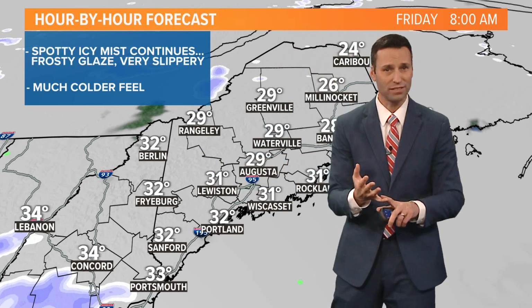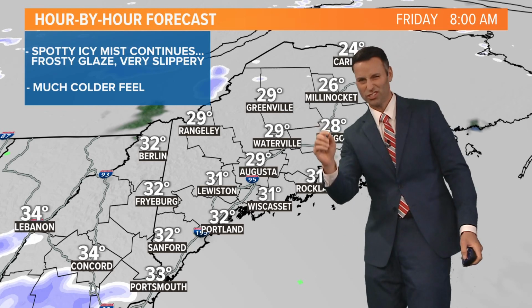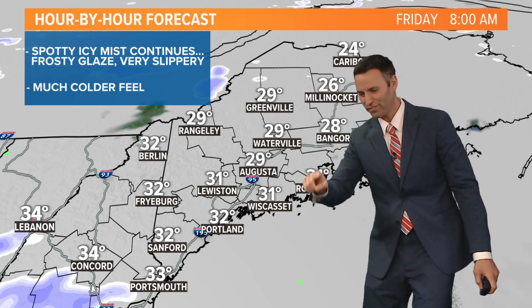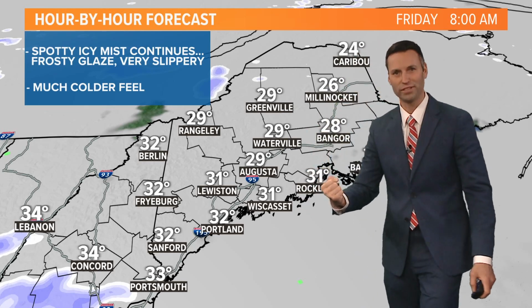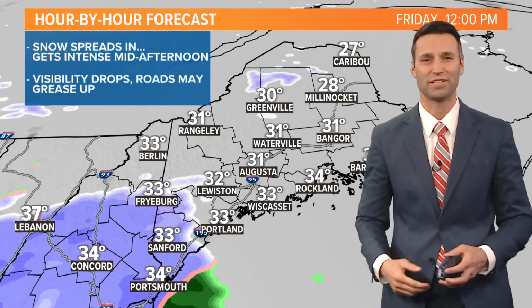Spotty, icy mist continuing. So it's a frosty glaze on your car, on your windshields that you need to scrape. You might have to chisel a little bit or get the ice off the crack on the door so that when you pull it, you don't have to use a little elbow grease to get it open. Really slippery, obviously, out there.